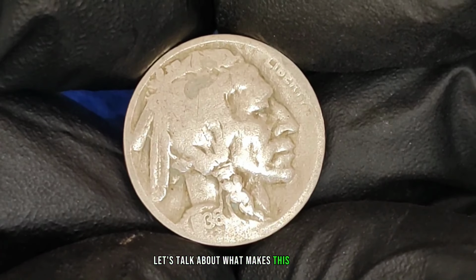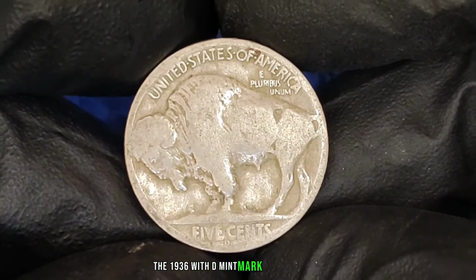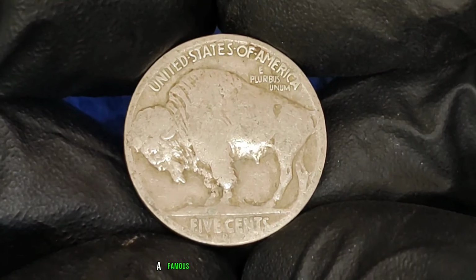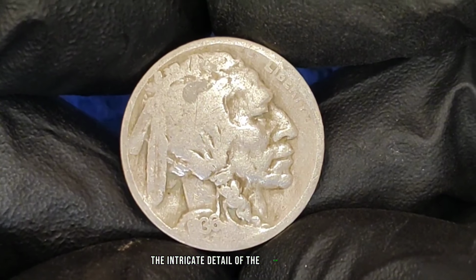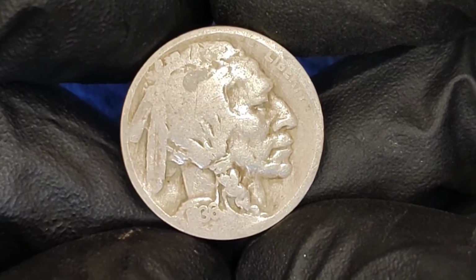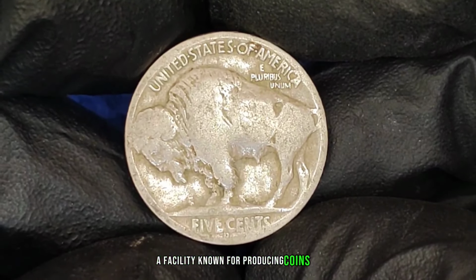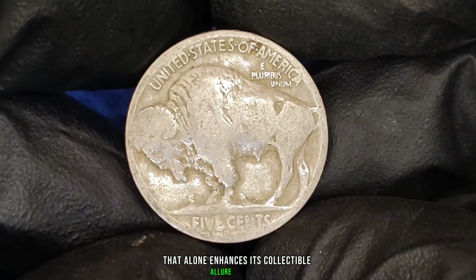Now let's talk about what makes this coin so irresistibly rare and sought after. The 1936 with D-Mint mark Buffalo nickel features a bold and majestic Native American profile on the obverse and the proud image of a buffalo believed to be Black Diamond, a famous American bison, on the reverse. Even in fine condition, the intricate detail of the design remains visible, showcasing artistry that's nearly impossible to replicate today. The D-Mint mark, placed just below the denomination 5 cents on the reverse, indicates its origin at the Denver Mint, a facility known for producing coins in limited quantities compared to Philadelphia or San Francisco. That alone enhances its collectible allure tenfold.